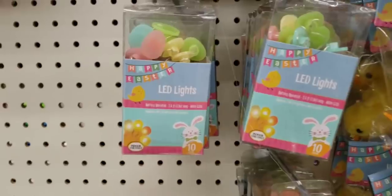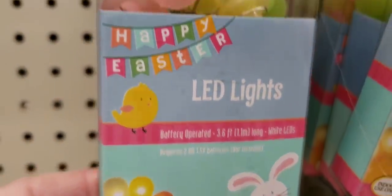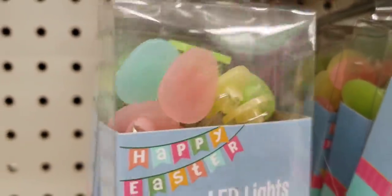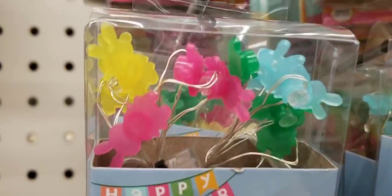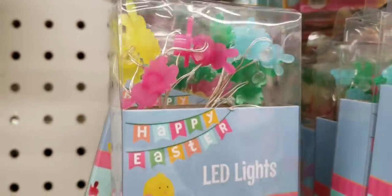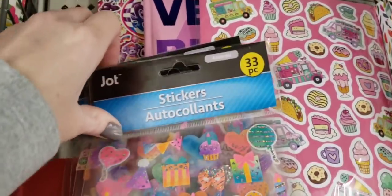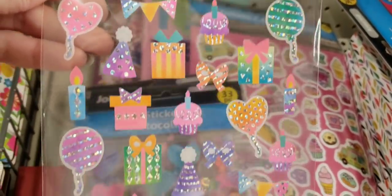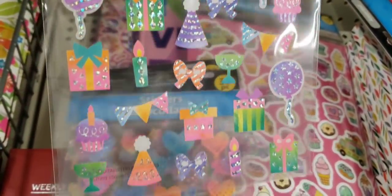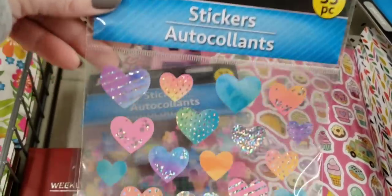Ooh, here's some new LED lights. Easter ones. They're 3.6 feet long. So they have the eggs and bunny. You get 10 lights and you will need 2 AA batteries. Ooh, here's some new stickers by Jot. Jot, you rock. You get 33 per pack. Cute. And then we have some hearts.